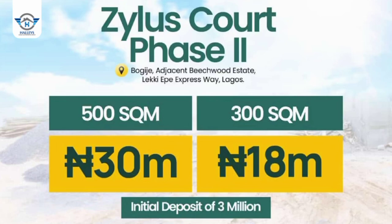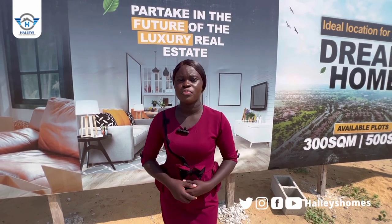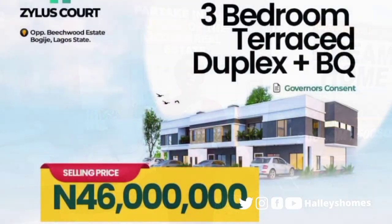Once you pay this, you are not paying any other fees. The initial deposit is 3 million naira, and you can spread your payments for up to 12 months. We have a 3-bedroom terrace duplex up for sale with just 5 million naira. You can key into this unit and spread your payments for up to 12 months. The 3-bedroom goes for 46 million naira.